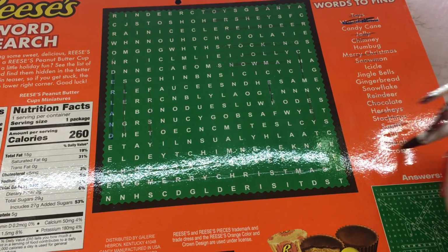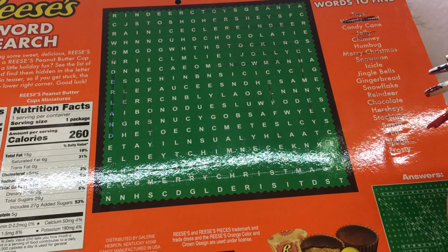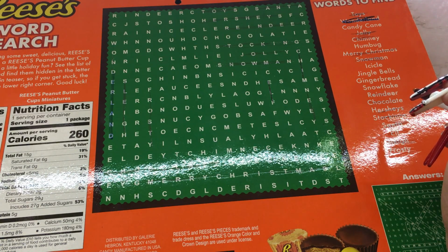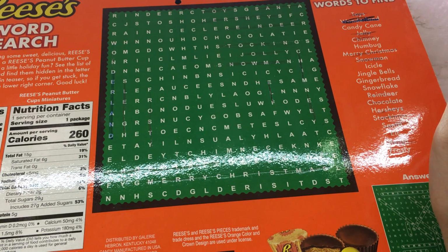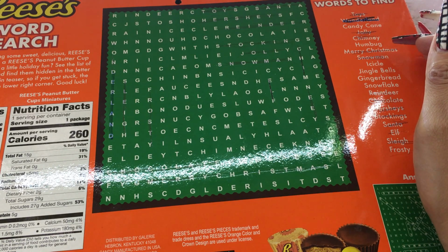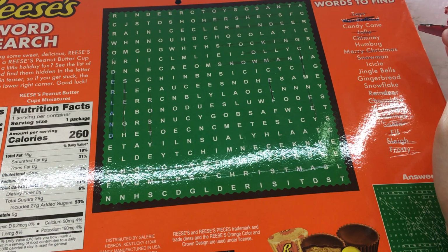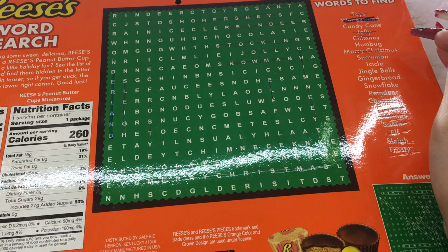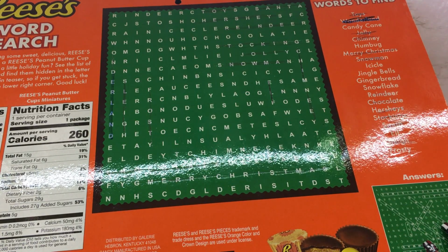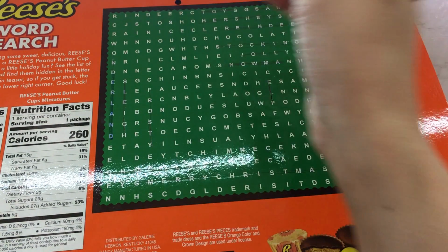Let's look for gingerbread and jingle bells. I'm gonna look for bread, part of gingerbread. Wasn't I just talking crap how this puzzle was gonna be easy? Look at me, stuck. All right, wait, gingerbread right here.